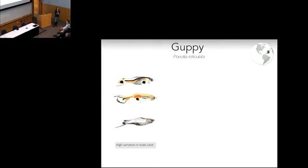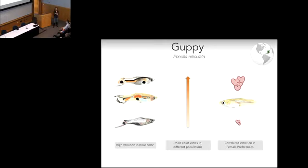I'm sure in this audience many people are familiar with guppies. This is a system that has called a lot of attention because of the great colors males have. They're also really variable in color. And what makes it really fascinating for me is that male color and female preferences are correlated across populations. So that in populations where males are not very colorful, females don't show a strong preference for colorful males. But in populations where males have evolved to be very colorful, we see females that strongly prefer colorful males.